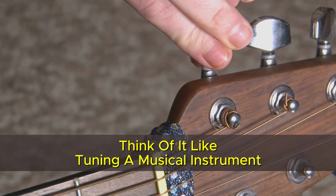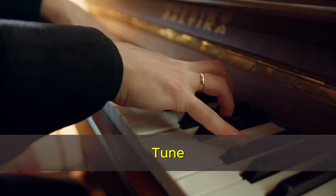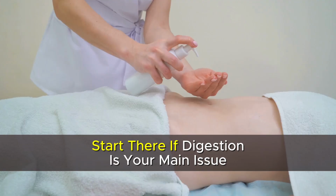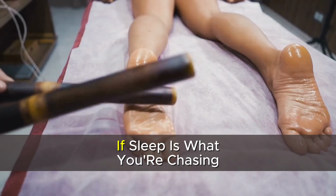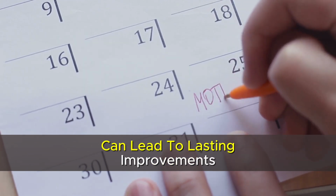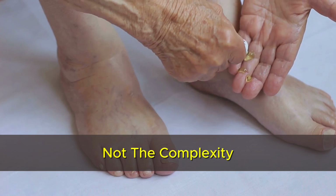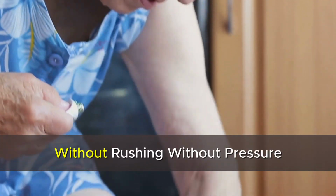Think of it like tuning a musical instrument. You don't play all the notes at once. You start with the one that's out of tune. If your joints are bothering you, start there. If digestion is your main issue, focus on the belly or lower back. If sleep is what you're chasing, begin with the feet. Even doing just one of these routines, 3 to 4 times a week, can lead to lasting improvements. The magic is in the consistency, not the complexity. And remember, this is about giving your body what it needs, without rushing, without pressure.